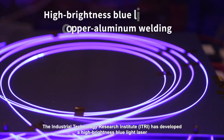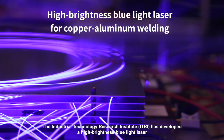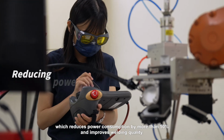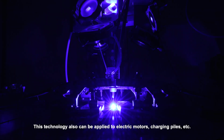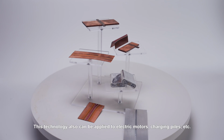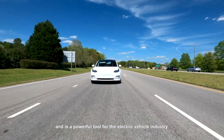The Industrial Technology Research Institute has developed a high-brightness blue light laser for the battery electrode manufacturing process, which reduces power consumption by more than 50% and improves welding quality. This technology can also be applied to electric motors, charging piles, etc., and is a powerful tool for the electric vehicle industry.